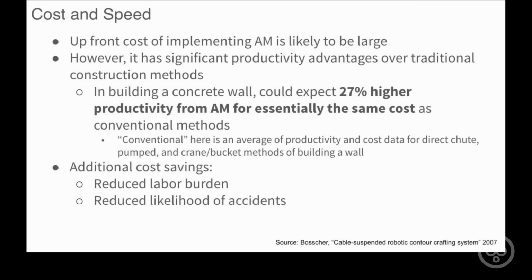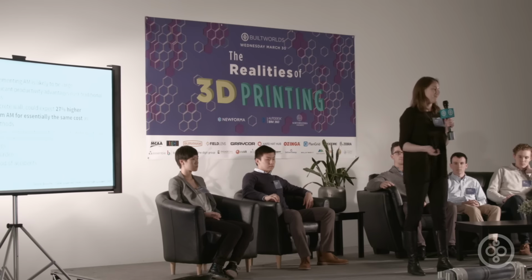And through some research, we found that in building a concrete wall, it's estimated that you could have a 27% higher productivity when using additive manufacturing as opposed to traditional methods. Cost savings can also come with reduced labor costs and the reduced likelihood of accidents. As mentioned earlier by Patrick, APIS Corps was able to print a one-story building in one day. So there are notable increases in speed, which are important for construction.